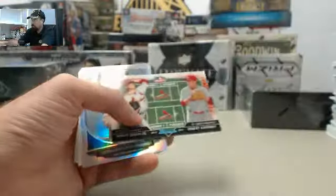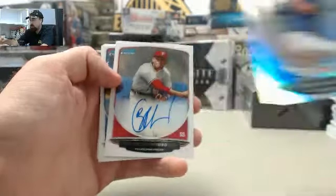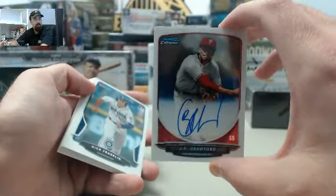As we got the Brian Brickhouse breakouts, the Marco Gonzalez, Robert Kaminsky duel, the Mason Williams, and we got a nice hit here, the J.P. Crawford, one of the top prospects for the Philadelphia Phillies.